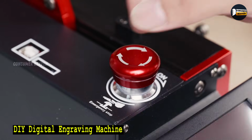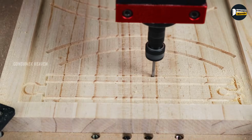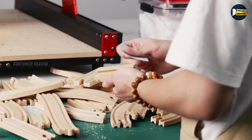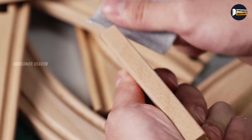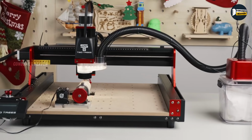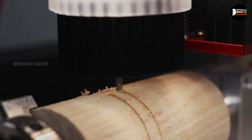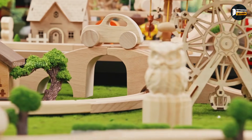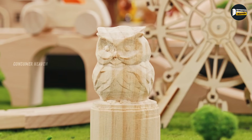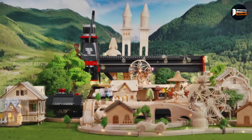DIY Digital Engraving Machine. This is where DIY meets digital precision. With closed-loop stepper motors and a touchscreen interface, you can engrave wood, acrylic, or aluminum with pro-level accuracy right from your bench. The interface is beginner-friendly. Motion is smooth and highly accurate. It opens endless creative possibilities. The build quality feels premium. It's a smart upgrade for serious makers. It's ideal for turning ideas into reality.